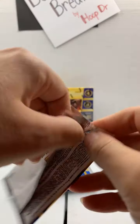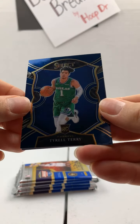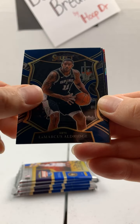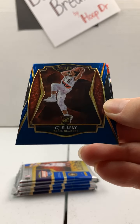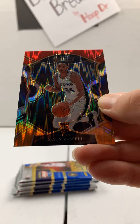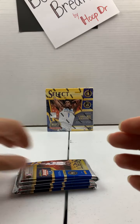And here we go with the last blaster. We get Tyrell Terry rookie card, Dallas Mavericks. LaMarcus Aldridge to the Nets. Premier level CJ Elleby, Portland Trailblazers rookie card, and a flash. Hey, Spurs, here's Devin Vassell. Flash Prism rookie to the Spurs.